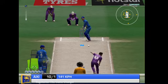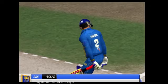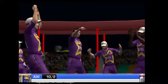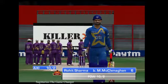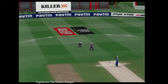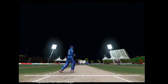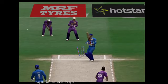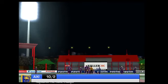Great bowling. Perhaps extra pace. He tasted it and it went straight through it. I mean, that's a fantastic ball. Mitchell gets his first wicket. This ought to be a big score.